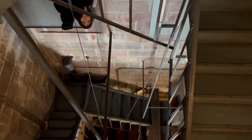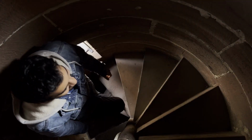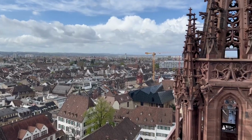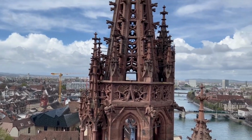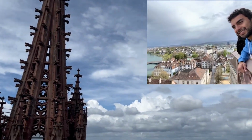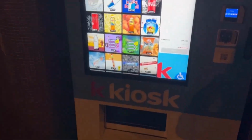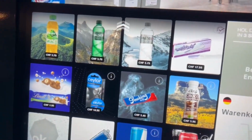Now begins our climb to the top. Keep going. This is hard. Check it out. Touch screen vending machines.